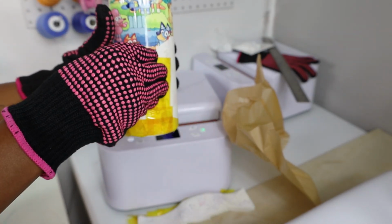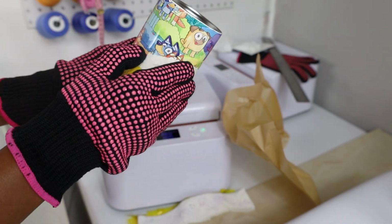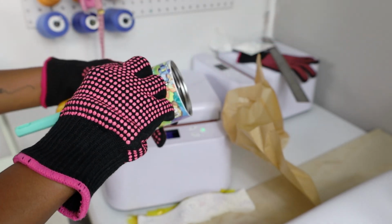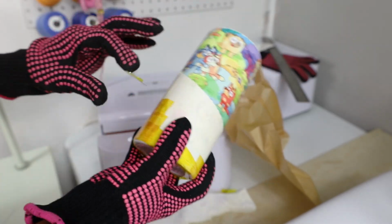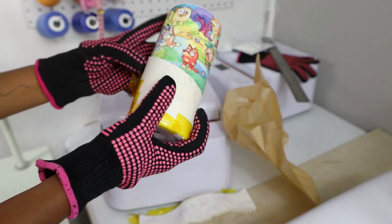Oh my gosh, y'all. The colors. It's so hot. But it's worth it because, oh my gosh, let me get this, because y'all, this thing is hot. Oh my gosh, y'all, it's burning my fingers. The things that I do for y'all. Oh, hot, hot, hot.